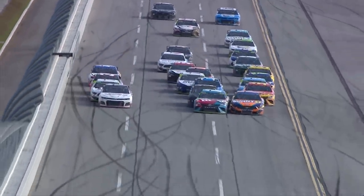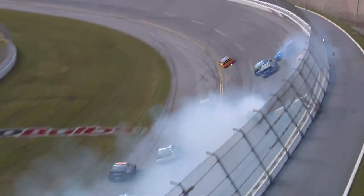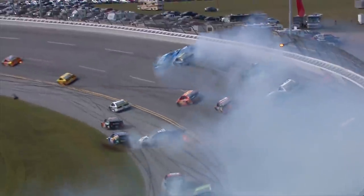Another hood flap flies off. Oh! Oh, no, goes the 18. The 42 collects the 17 as well. The 62 upside down. Brendan Gaughan upside down as he went back in front of the pack. We're wrecked here, guys.